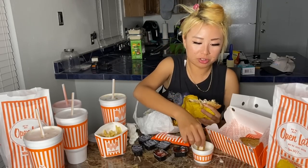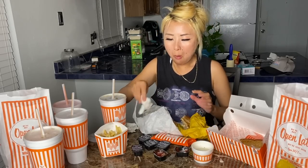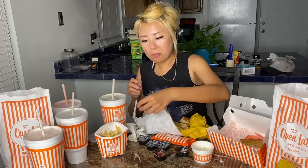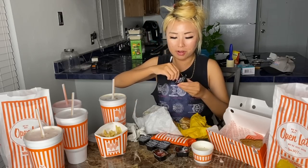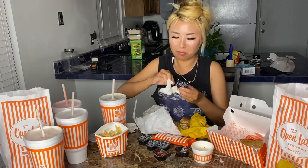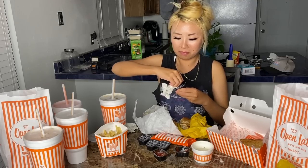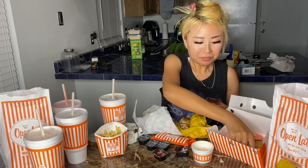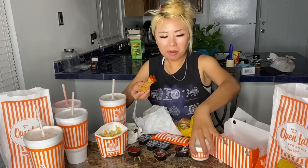I'm eating just to get rid of the tenders. I would not recommend this. But if you guys are trying Whataburger, don't get the chicken tenders. I mean, there's Popeyes here, and yeah, just drench it in spicy ketchup and forget about it. Very dry too.